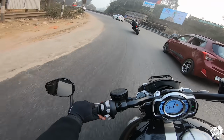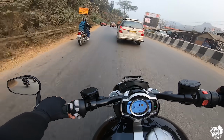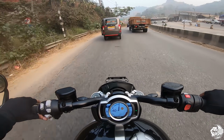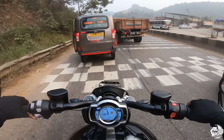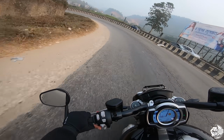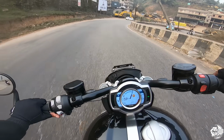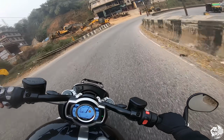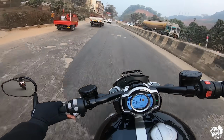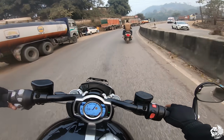Diavel lines are tighter. I'm not sure if this bike has traction control or not, so I have to be a little careful with that because it's a brand spanking new bike and I won't want to mess anything up. Fuck, I dragged my foot peg. So first impression, foot peg is really low. Now let's see hill behavior of the bike.